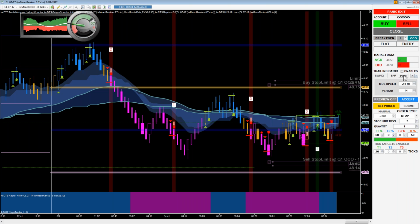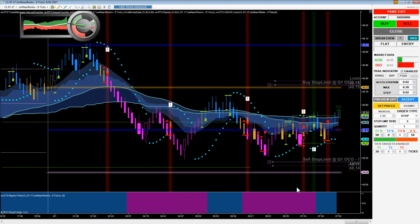I also want to make sure I have a stop enabled. It looks like they're jockeying for position just prior to the inventory report, kind of testing the top end and the bottom.